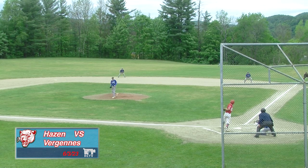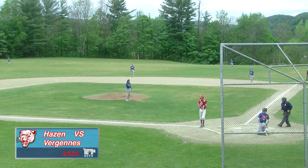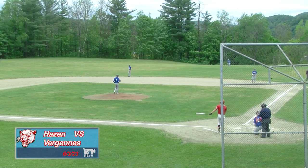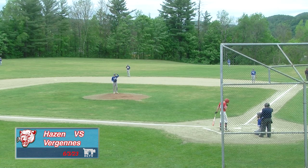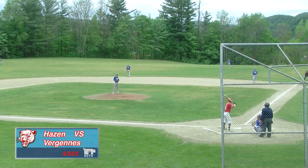Kimball kicks and delivers. Rooney is going to foul that one over towards the Dan Hudson soccer field. Rooney would like to straighten that one out and maybe flick it down the right field line, and that's easily two bases with his speed. So a 1-1 count now.